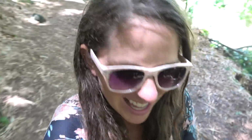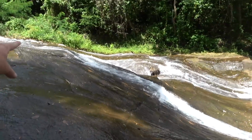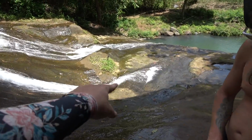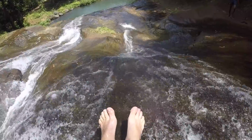And now we're on to the butt slide. Going to the butt slide, going to the butt slide. Gonna slide on my butt down the butt slide. It looks a tiny bit scary. A little bit, but I feel like this part looks really fun right here. And then I feel like when you hit this area, your ass is gonna get destroyed. I'm gonna let you go first since you're so brave. I'm stoked about it. Here we go.